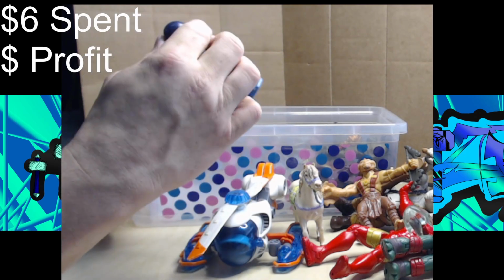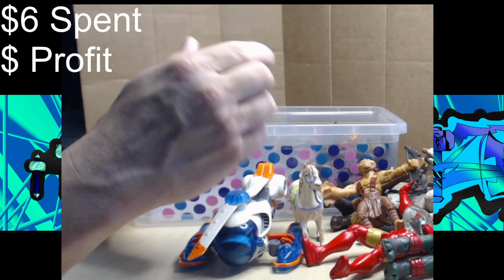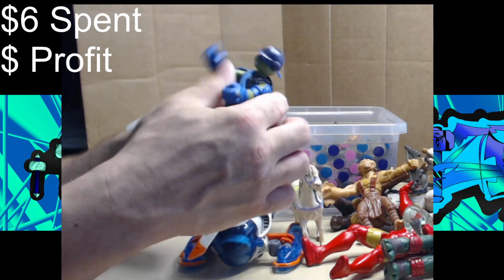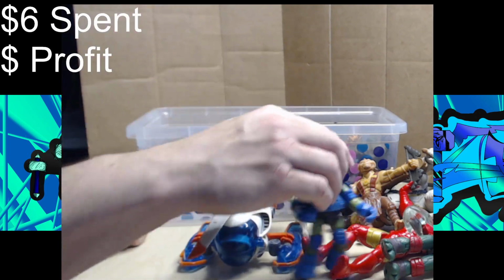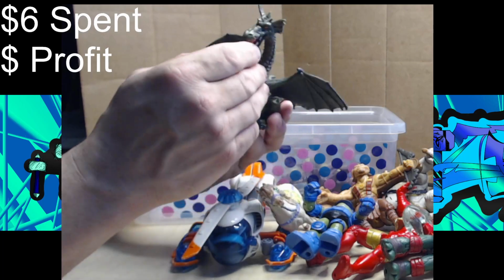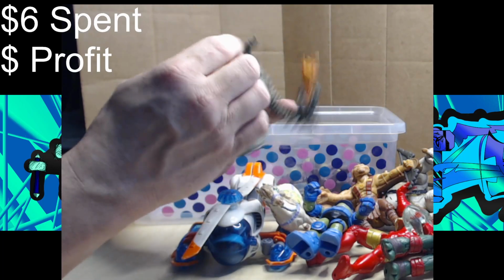Not in bad shape. No accessories, obviously. Some of these don't move, so I'm going to have to look at my listings and decide if I'm going to list them or not. A dragon figure. It's pretty nice.